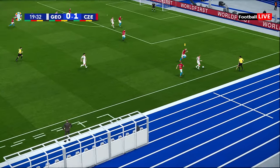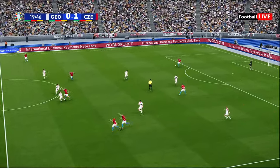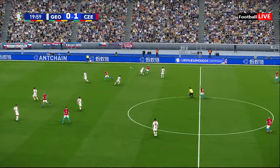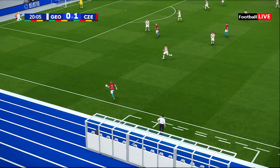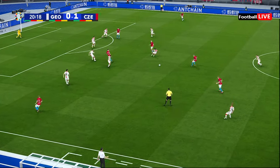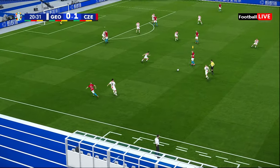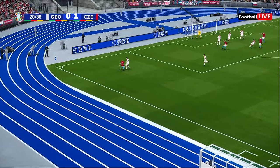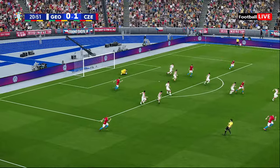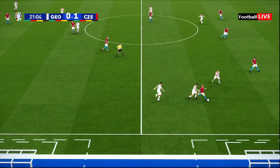Well, now here's a good battle, bicep to bicep. And he's forced to go back. Now it's Schick. Sufal. And they've switched it over to the other side. That's good play. Over to the left. He's having a go! Oh, that is very close. That's a great effort. There was very little backlift to indicate what was coming.